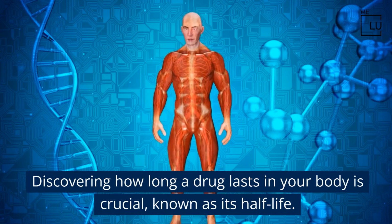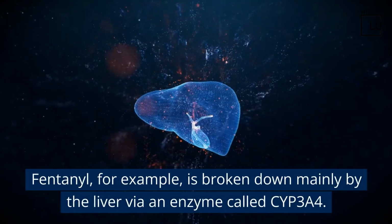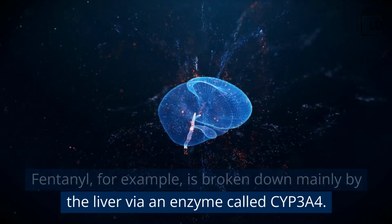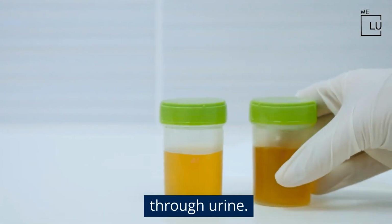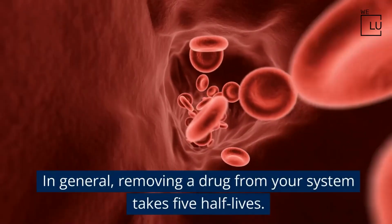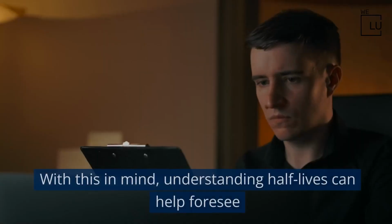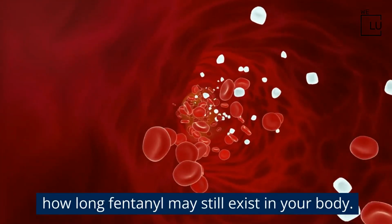Discovering how long a drug lasts in your body is crucial, known as its half-life. Fentanyl, for example, is broken down mainly by the liver via an enzyme called CYP3A4. Following consumption, the drug exits your body through urine. Furthermore, fentanyl's half-life differs based on the dose form used. In general, removing a drug from your system takes 5 half-lives. With this in mind, understanding half-lives can help foresee how long fentanyl may still exist in your body.